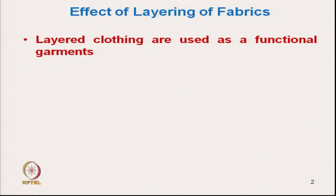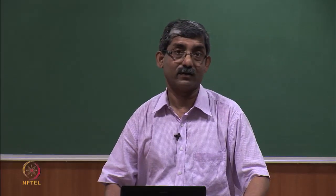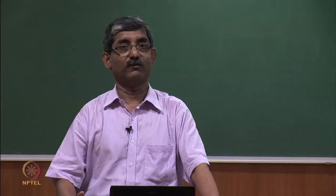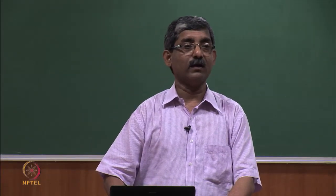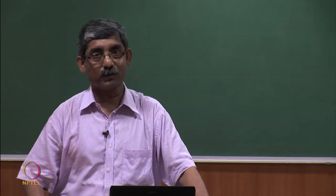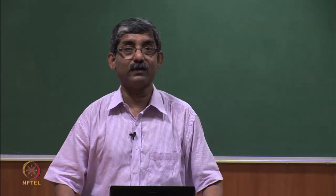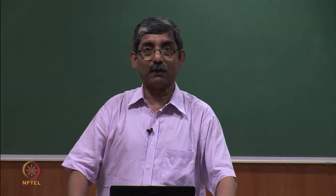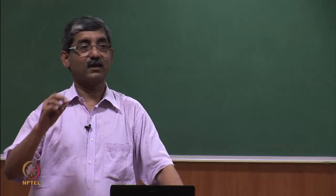If we see the functional clothing, basically two different layers are there. Two basic layers are required. First is a tight fit inner garment, it must be there for any functional clothing. And one loose fit outer garment should be there. We can have any other layers, but these two separate clothings will be there. If we want to incorporate some more attributes, we can play with the loose fit outer garment, we can add different layers, but these two layers must be there. One tight fit garment which is separate, another is loose fit outer garment.